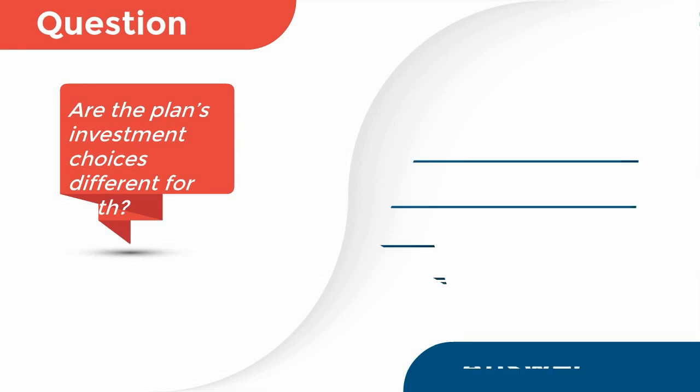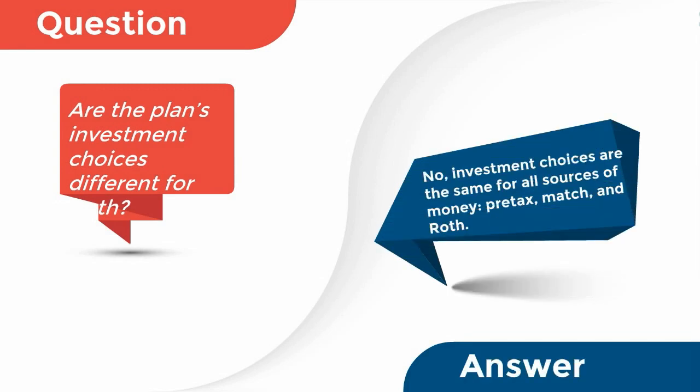If you're saving via the Roth, investment choices will be the same. There's no difference for the money that you save, pre-tax or Roth or your employer match. The investment lineup, the choices that you have as far as investments will be the same for all of those sources of money in your retirement account.